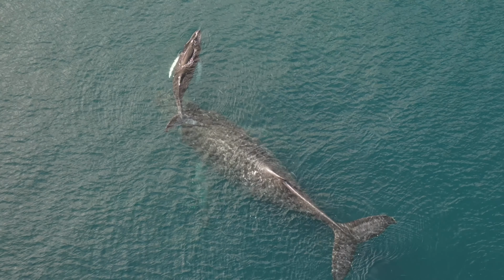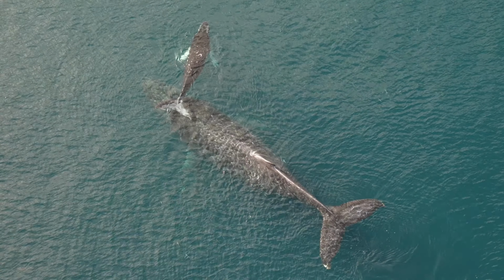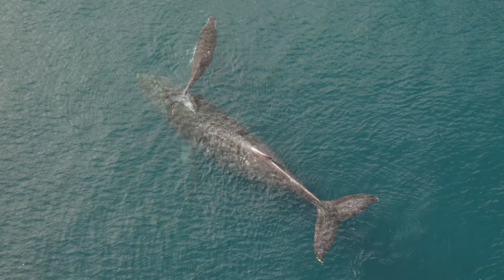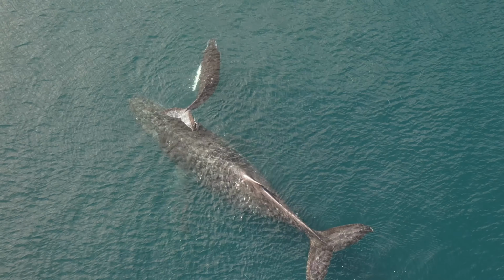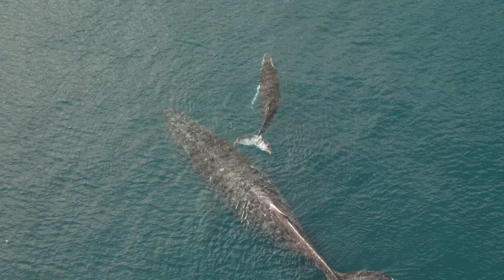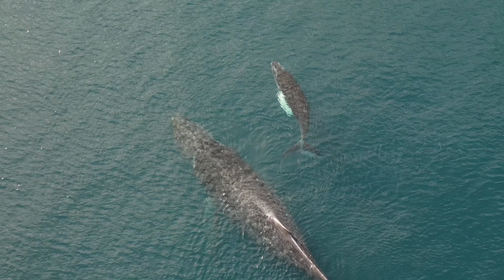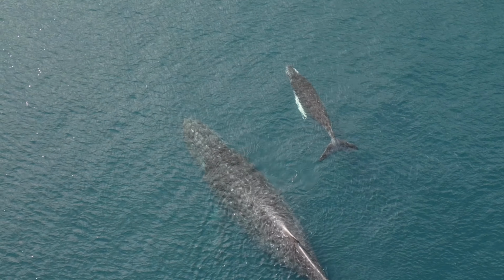Humpback whales go to the waters of Alaska to feed during the summer months. They return to Maui to give birth in the warm tropical waters and to nurse their young for a few months.